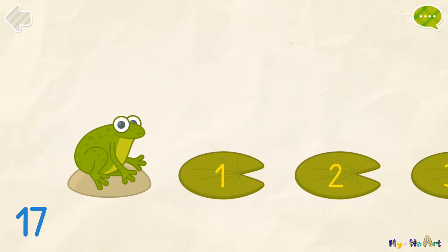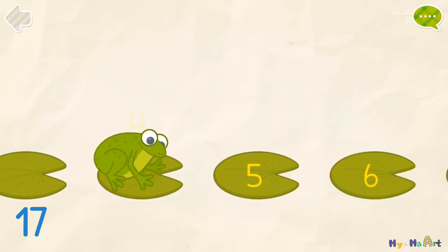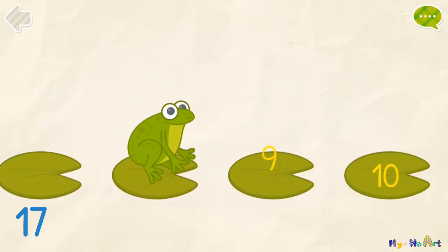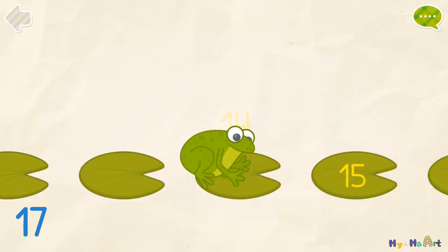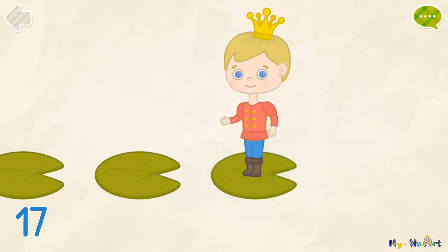Help Frog leap on 17 lily pads. 1, 2, 3, 4, 5, 6, 7, 8, 9, 10, 11, 12, 13, 14, 15, 16, 17. Good job!